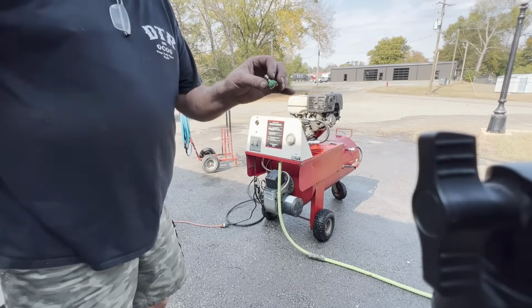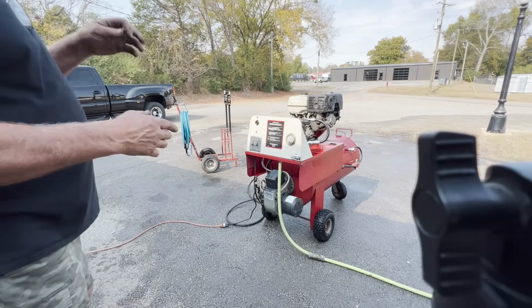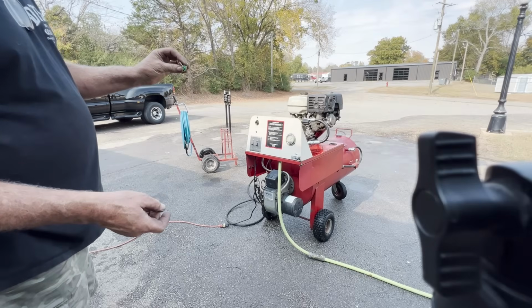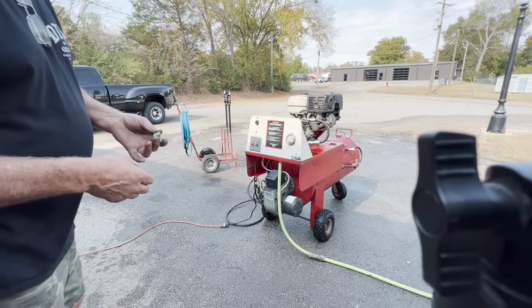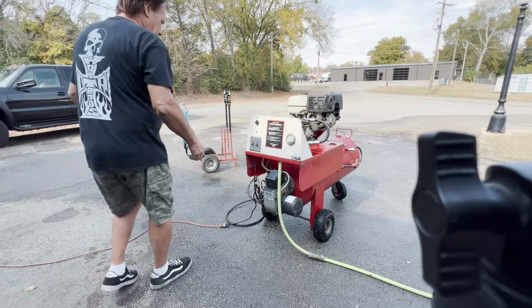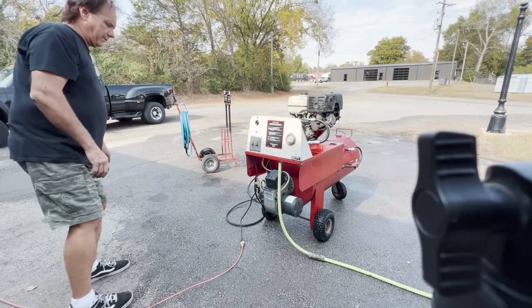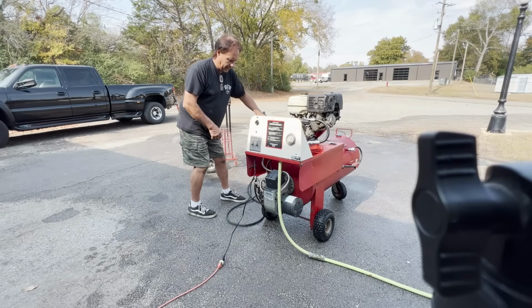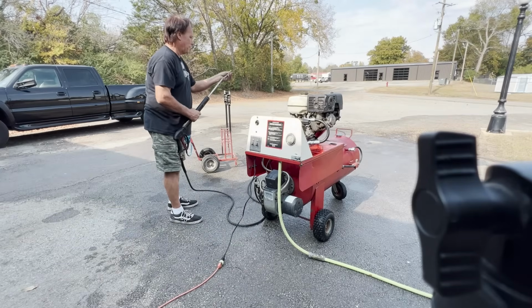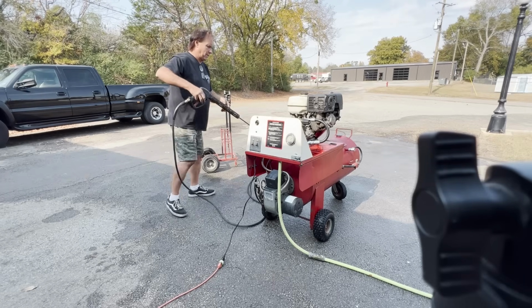What I have to hope for is that the coil is not ruined, because it's like it's breaking the deposits loose that are left in that coil, and it's plugging the nozzle up. Hopefully that's not a sign of the coil being rotted out. I think it's stainless steel, but I can't swear to it. I hope it's stainless steel. So let's try it one more time.